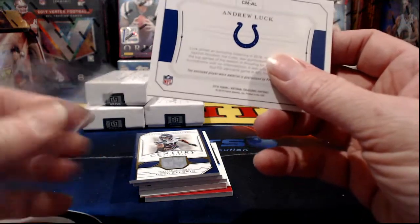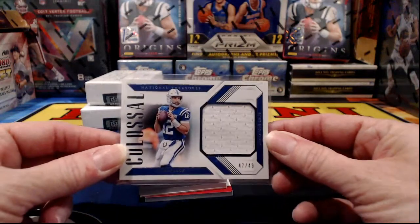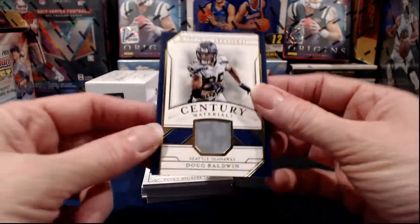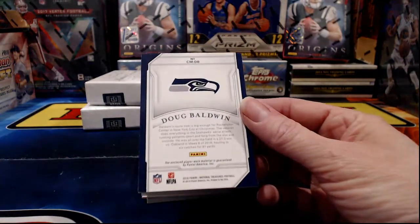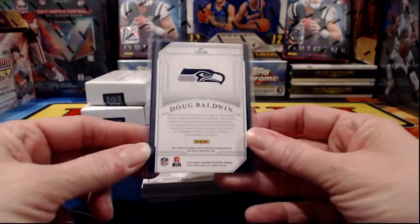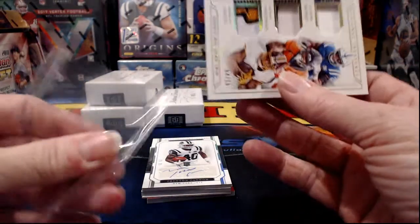Did you guys see that Vontaze Burfict got cut today by the Bengals? Like finally the guy gets cut. So I'll be interested to see if he gets picked up anywhere else. Numbered to 49, Doug Baldwin and the Seahawks. I mean, the guy stayed suspended, right? Either for dirty plays or PEDs or various things. I'm shocked that he made it as long as he did.